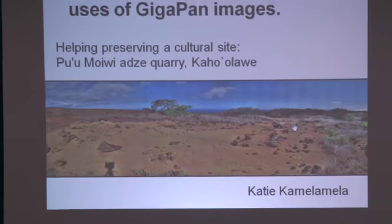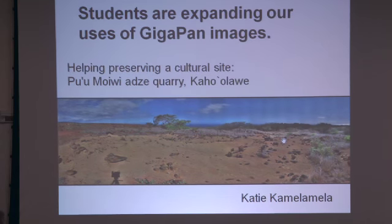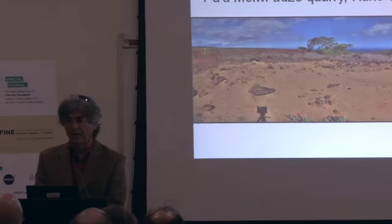Getting students involved in actually taking pictures is important. We can think of classroom applications, but if you are very liberal about letting people use your equipment, they find new applications. One that surprised me a little was one of our Hawaiian students who not only taught a bunch of her high school Hawaiian friends how to use the GigaPan, but took it along when she went to Koho'olave, an island that has very limited access. It was a bombing target, and they're trying to restore it.